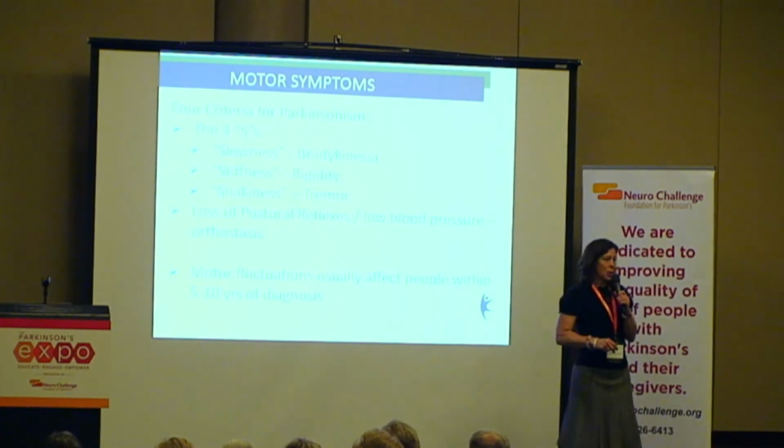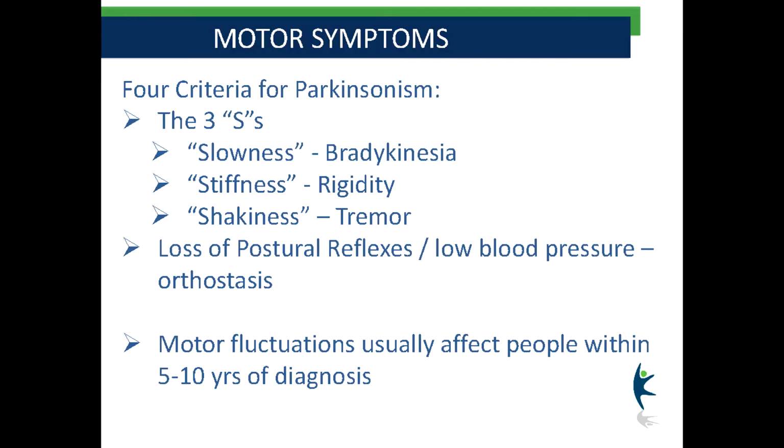So I always tell my patients that Parkinsonism is a description. There's many causes of Parkinsonism, right? There can be vascular Parkinsonism. There can be drug-induced Parkinsonism. There can be the Parkinson's plus syndromes, right? MSA, CBD, PSP, all of those things. So Parkinsonism is a description. That's the 3 S's, stiff, slow, and shaky. You can have a 4th criteria, which is the loss of postural reflexes or low blood pressure. You must have slowness to have Parkinsonism plus one of the other 3. You do not have Parkinsonism if you don't have slowness plus one of the other 3 criteria. So that's where we start, Parkinsonism.